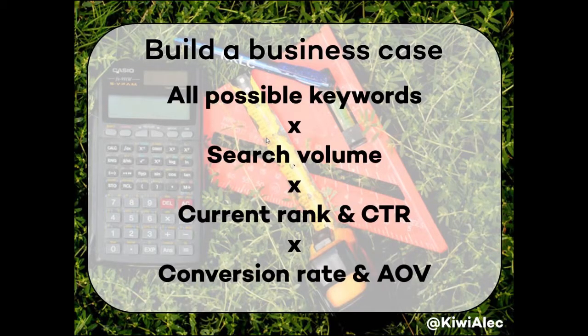SEOmonitor actually helps with this, but I'll show you the maths behind it to begin with. First you need to start with all possible keywords. So you need to create a list of every possible keyword that your faceted category system might be able to make. So you want to gather all of the product attributes for every product you have. So you'll be making a list of keywords like leather jackets, men's leather jackets, brown men's leather jackets, brown leather jackets, every possible keyword.